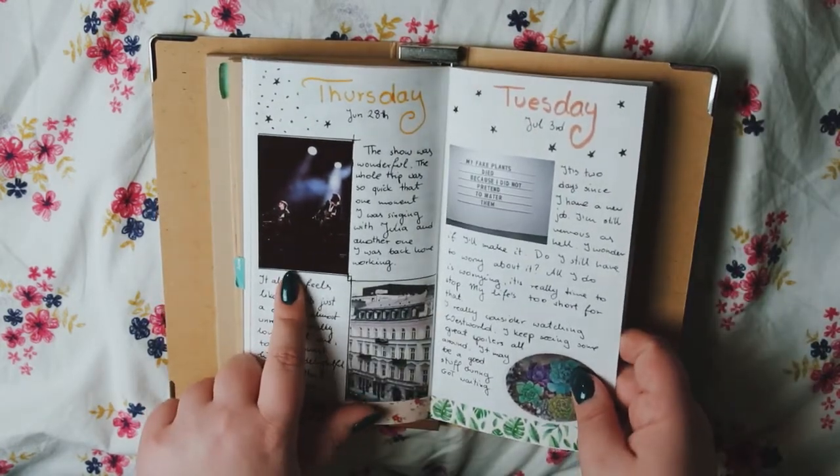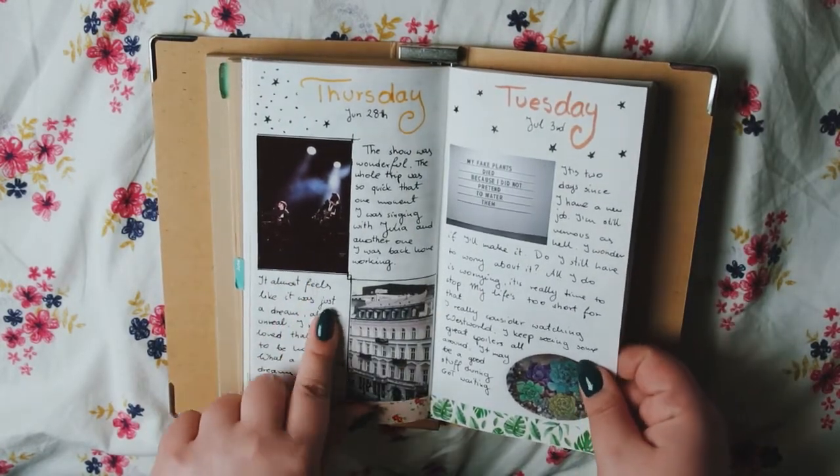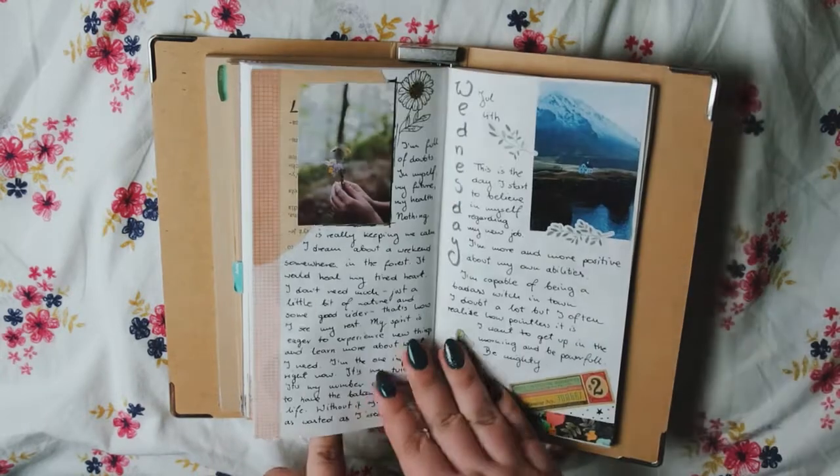Here I've seen Angus and Julia Stone. Oh my god, what a beautiful evening.